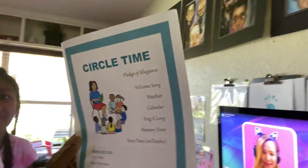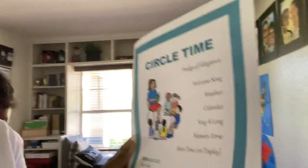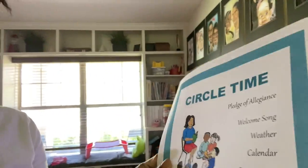Song. But it's called the hello song. Why don't you put hello song instead of welcome song? Well, maybe I'll change it. So this is our circle time schedule, and this is just the outline that we try to follow. And so we're doing those steps now.